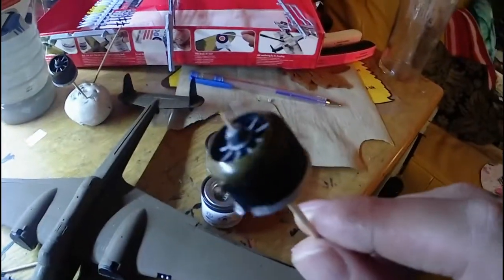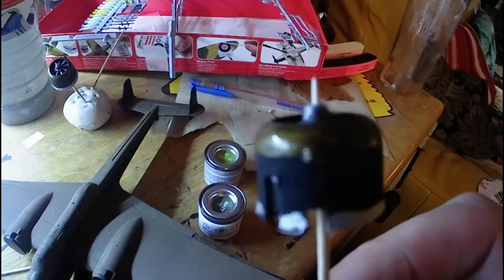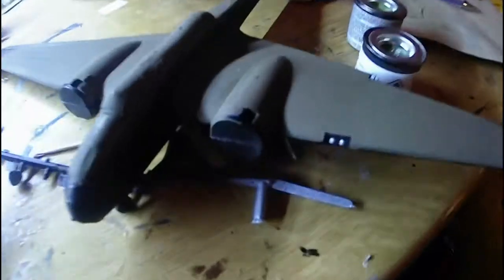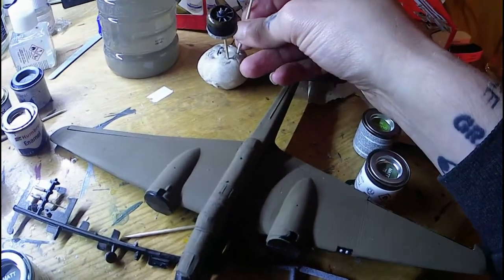I said the engines are done. I've just got to paint there. Once I put the prop in and the exhaust on, then it gets stuck on the wings, and then I can see where the top and bottom line is, so I know which bits to paint the brown colour.